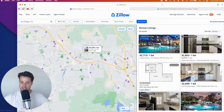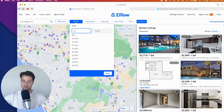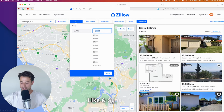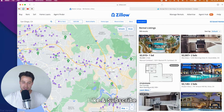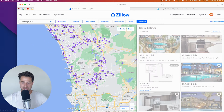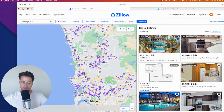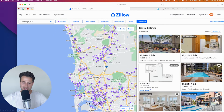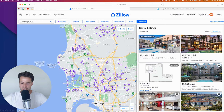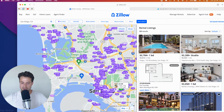So that's pretty much the price range for $2,000 to $3,000. Let's bump it up to $3,000, and let's go to $4,000, which is going to be our top range. And let's see. So quite a few more popped up. So that's kind of the range you're going to be looking at. To be honest, anything probably $2,500 and higher is what you're going to be expecting to pay for apartments these days around here. So why don't we go back to the downtown area?